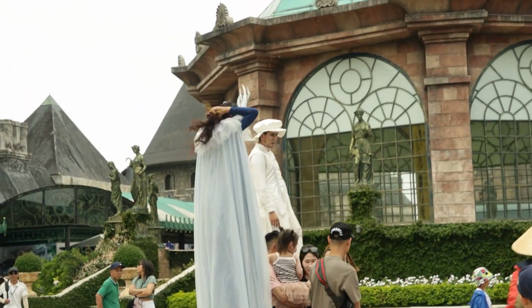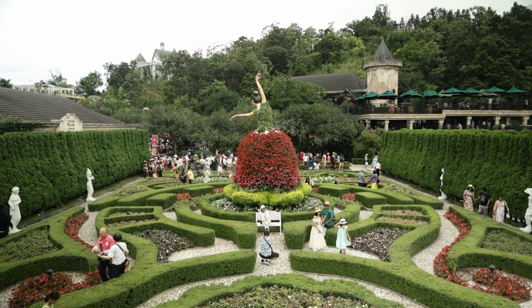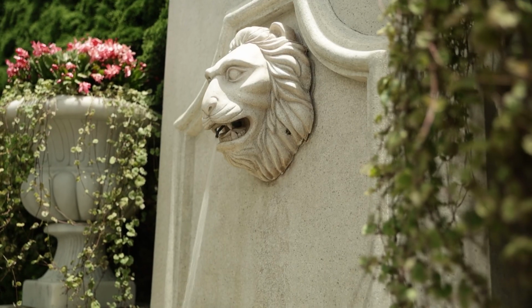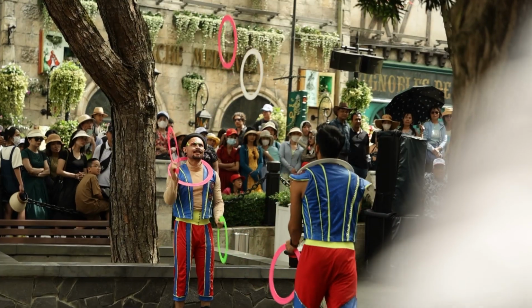But something that I really enjoy at Bana Hills is how the park was laid out. There are performers everywhere doing their stuff, playing the saxophone. Some of them are doing some performance. There are meet and greets with different kinds of characters as well. So if you are bringing kids there, I think it's worth staying a night at Bana Hills, but that will set you back roughly $150 to $200 a night.